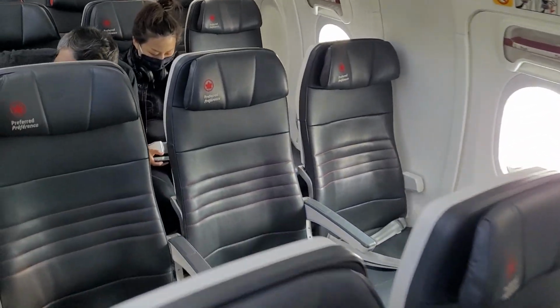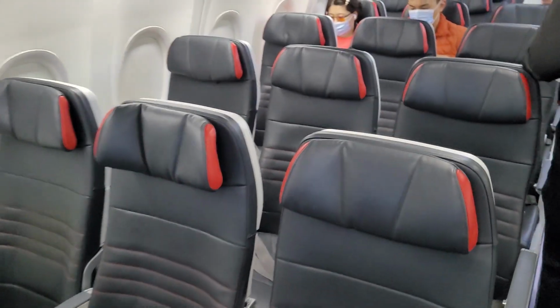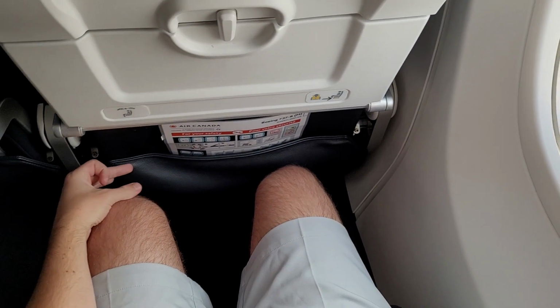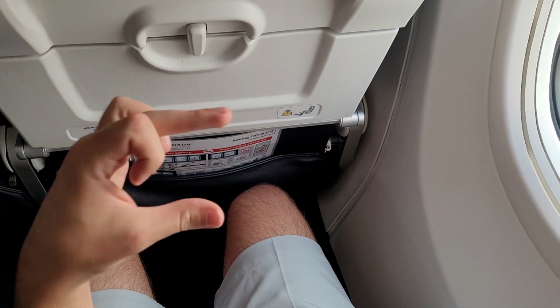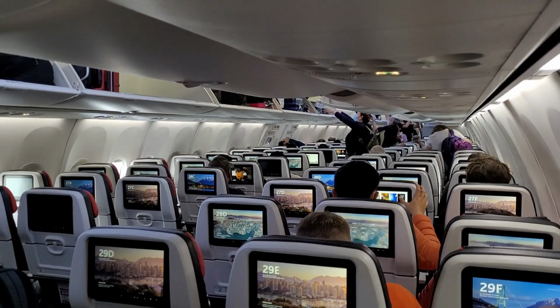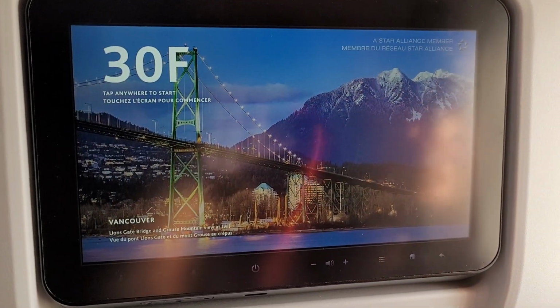The economy class seats on Air Canada's 737 MAX were clean, comfortable, and sleek. In my standard seating, there was just enough space for my 5'10 self. Those who are taller may want to get extra legroom seating. There was an in-flight entertainment system at every seat, stocked with plenty of shows and movies.